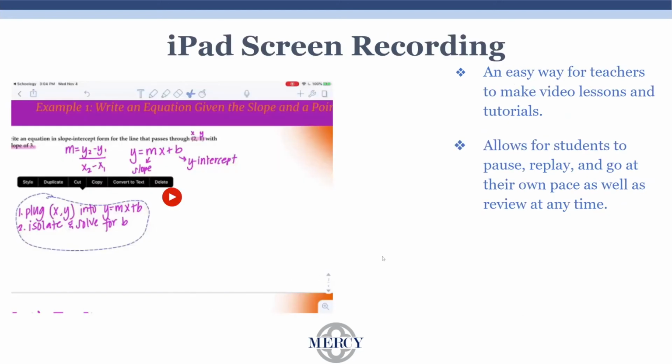We also have the iPad Notability, which is amazing for screen recordings. You can see here, this is an example of Miss Jillian Loftus explaining slope-intercept form and how to write equations. And teachers can use that to present material to students so that students can watch it at their own pace. I've had students make their own videos as well and share with other students. So it's a very collaborative environment.